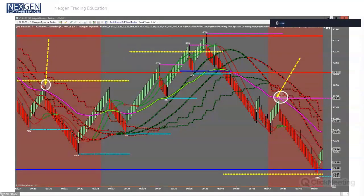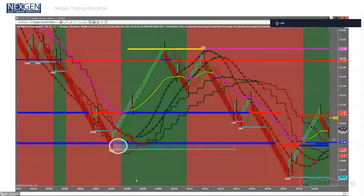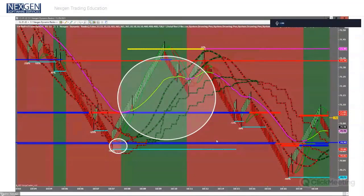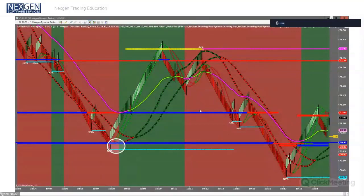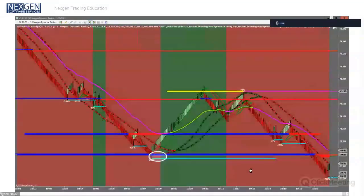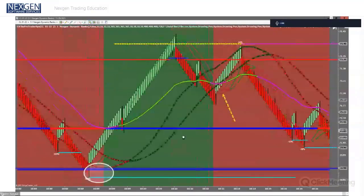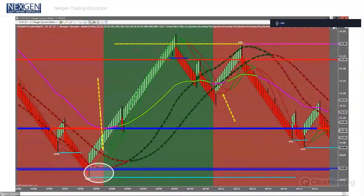And I want to show you the difference between these two 5-1 charts. This is the 5-1 chart that you guys have, and it's plotting the background based on the triggers on the 5-1 chart only. You guys understand that? Whenever it's only using these two triggers, when the small triggers are below the large triggers, it turns red, and when the small triggers are above the large triggers, it turns green.